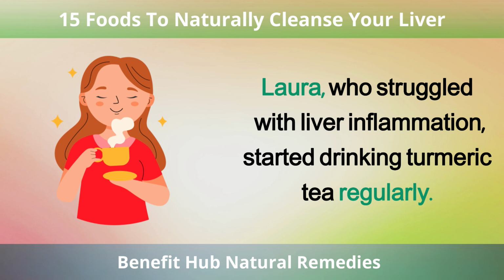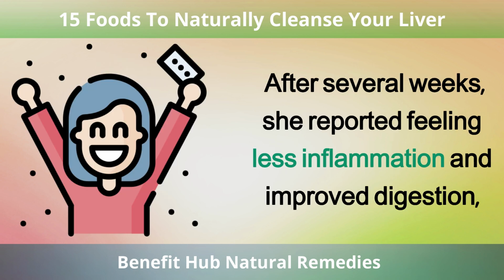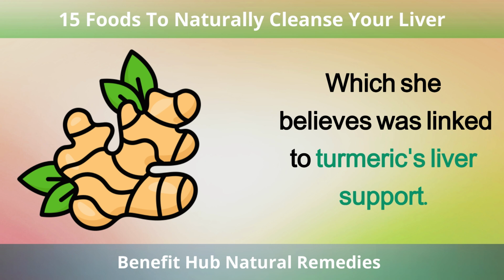Laura, who struggled with liver inflammation, started drinking turmeric tea regularly. After several weeks, she reported feeling less inflammation and improved digestion, which she believes was linked to turmeric's liver support.